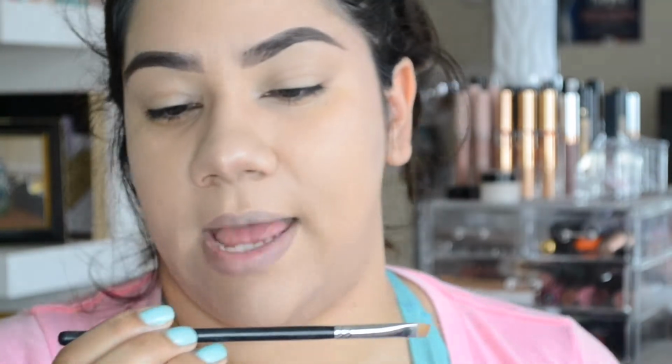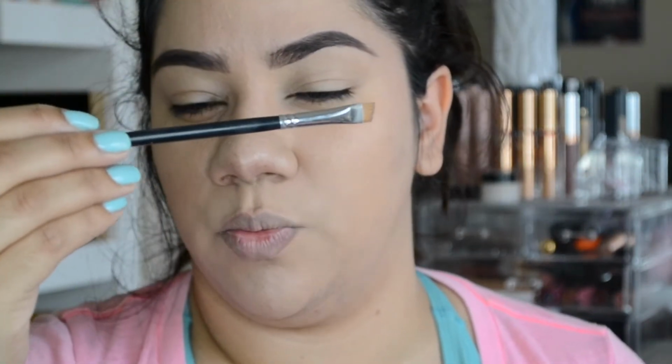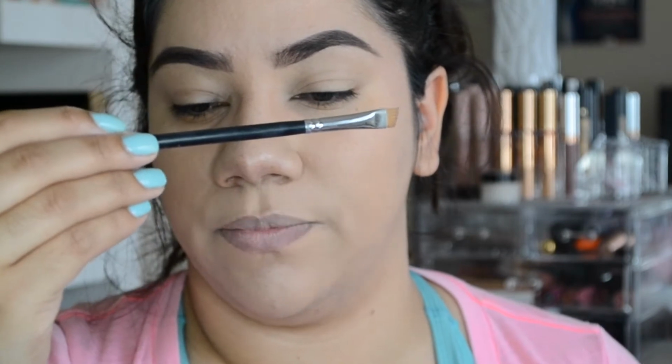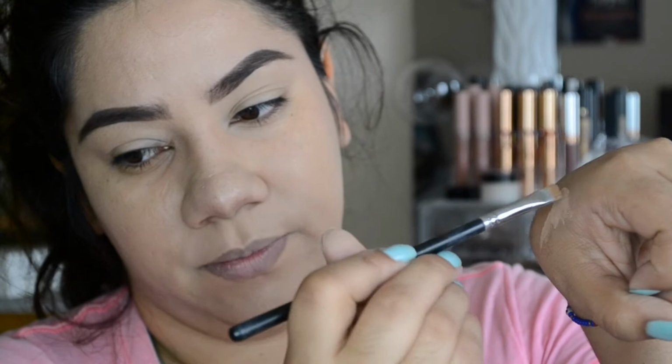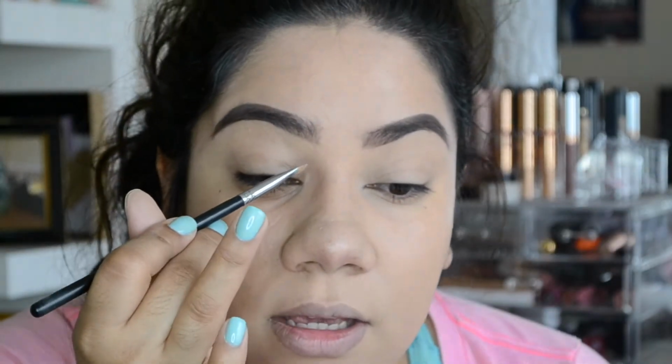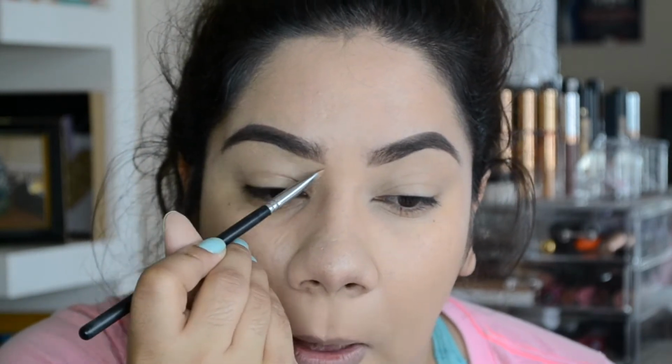Okay. And I'm going to be using my Morphe 165, which is kind of like an angled brush for my eyebrow. I just get some of the concealer, and the same process that I did when I was lining my eyebrows, I do it with the concealer, and it's just to clean out any product that kind of came out of line. So again, I'm gonna outline the bottom portion of it.